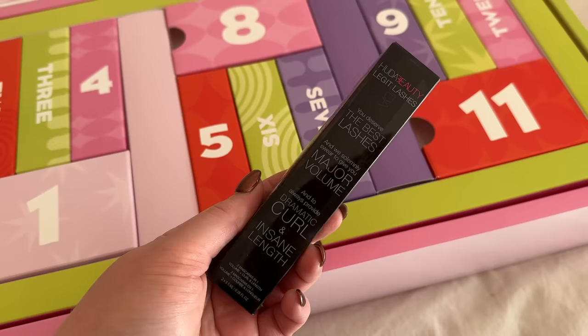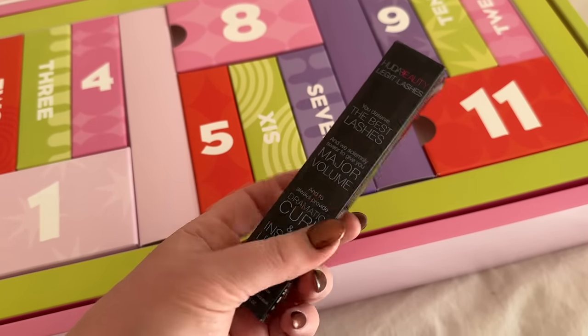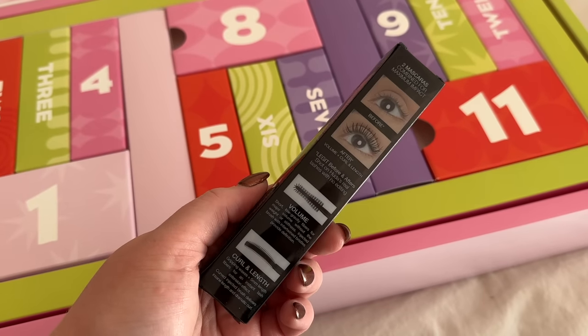Day number 14, and this is from Huda Beauty. This is the Legit Lashes Mascara. This is exciting. This is the one with two different brushes. I remember this being a whole thing. I didn't see this on the major sale, so that has me excited. I'm glad it wasn't on there, and this retails for $31, one of the better items as well.